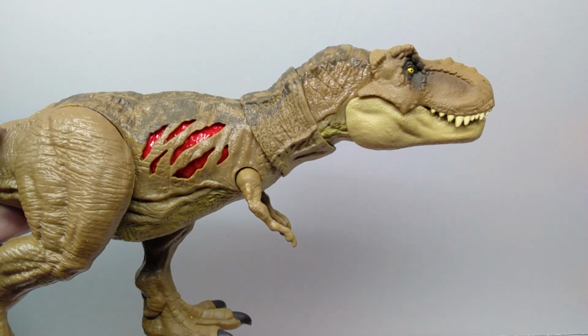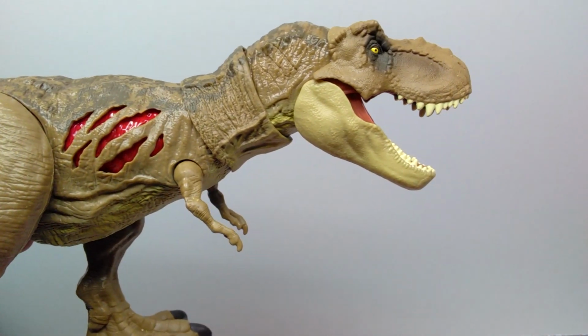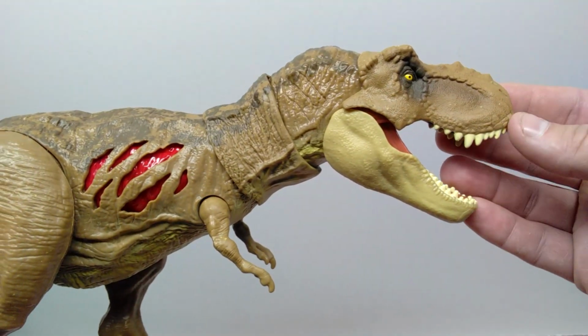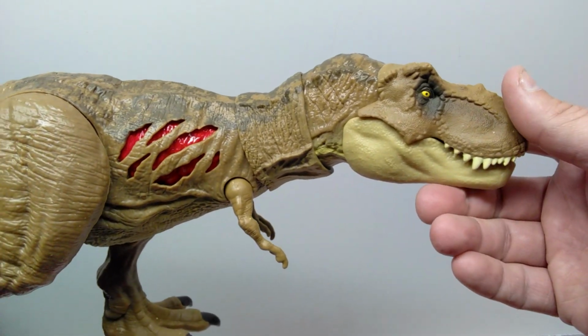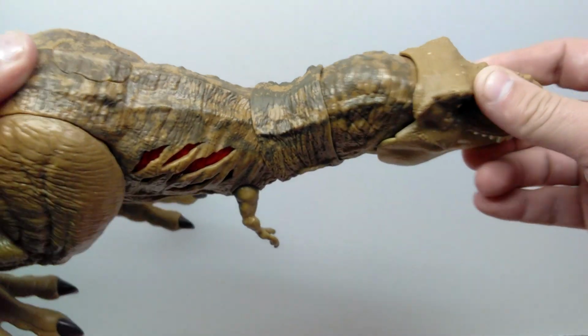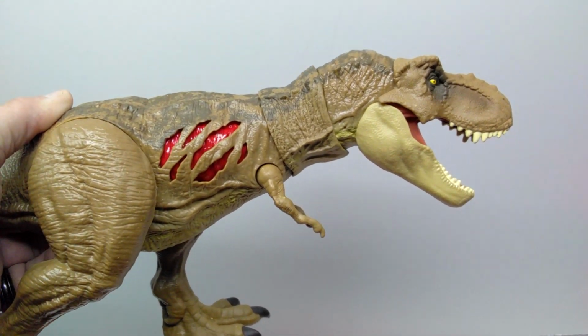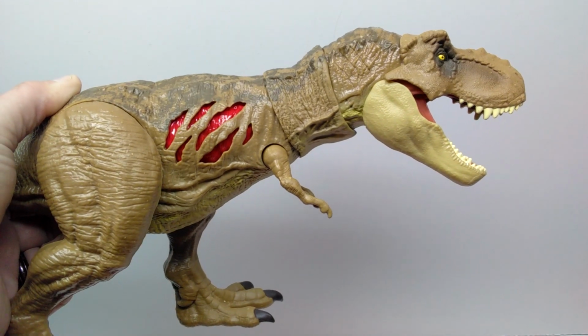a new version of the Extreme Chompin' Rex out now with an articulated jaw that I can pose and position however I would like without shoving something into the action feature to keep the mouth open. And again, it's so awesome that we have this type of articulation in the neck. It's so smooth, and that jaw, and now this really cool battle damage feature, as well as the really nice paint application. This figure is definitely a really nice release from Mattel.